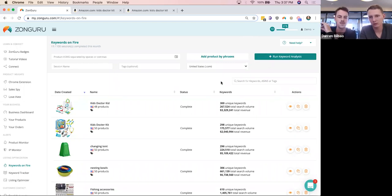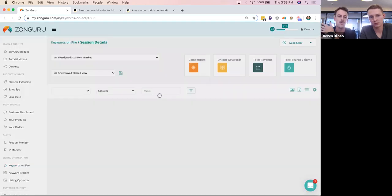This will take a little bit of time, but it will run an analysis on that keyword, and it'll show you that keyword, the total revenue that keyword brings in, the total search volume, and the amount of unique keywords associated with that keyword. The next stage is to click on this little eye icon, and that'll open up the session's details. I'll just wait for this.